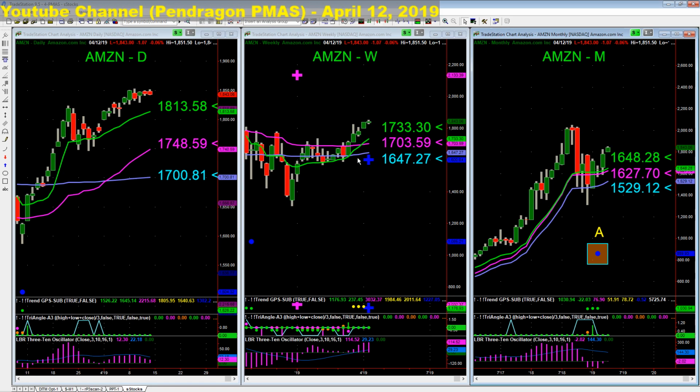What's also more interesting is that on the weekly chart, as of the end of this trading week, because I'm recording this at 10:30 at night so the trading week has finished, we now have a blue cross. A blue cross is an indicator of a long uptrend. That is different from the blue dot right here. The blue dot is a confirmed long signal, while a blue cross is an indicator of an uptrend.